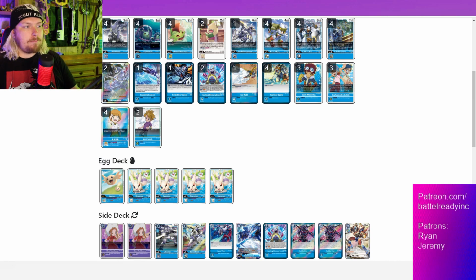And even months and months ago, whenever I first made that Azulong deck profile, I got tons of downvotes on that deck profile, and people saying that Azulong was bad and that you should just go with the Magna Garurumon. But now we see Azulong getting first in all these events, and I feel really, really complete now that the tables have turned.